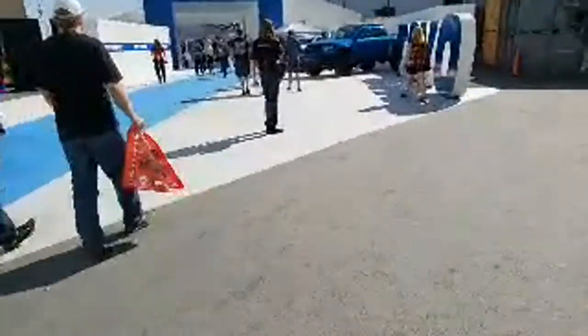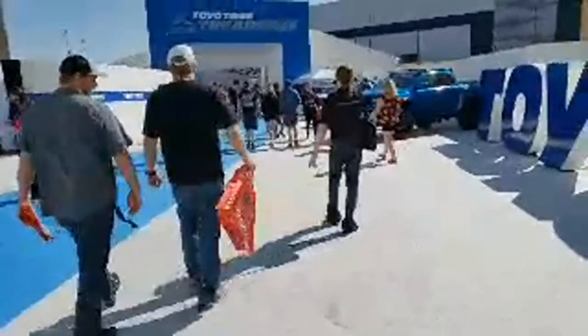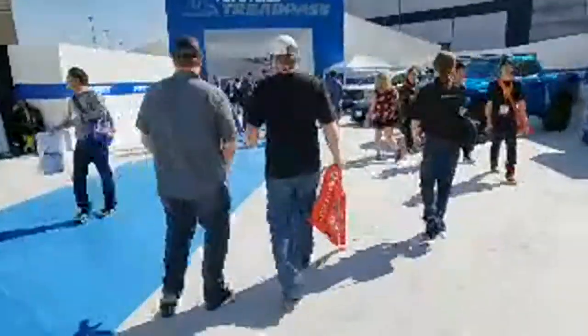Actually, let's go to a less busy area. Maybe we'll get a better signal. We go through the Toyo Tread Pass, which is really sick. They have so many cool cars over here. Crispy Media's Subaru is over here too.